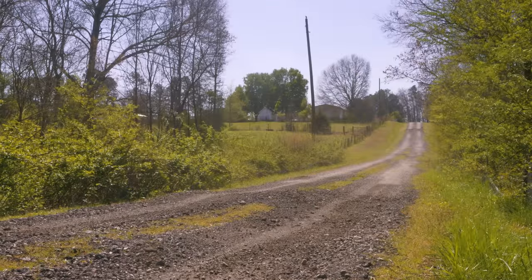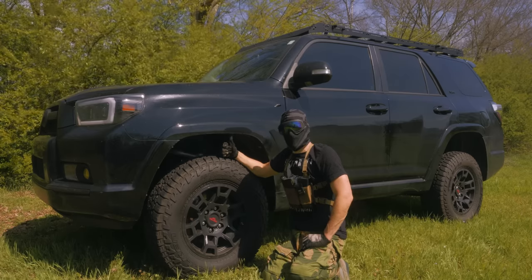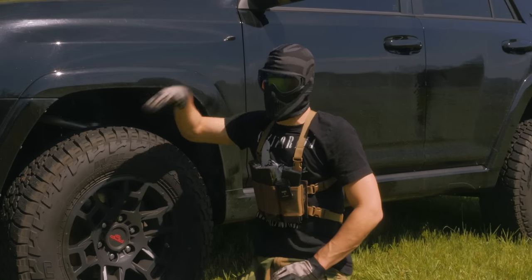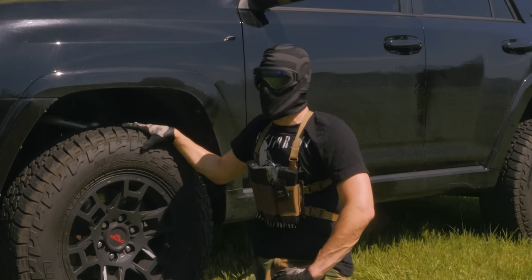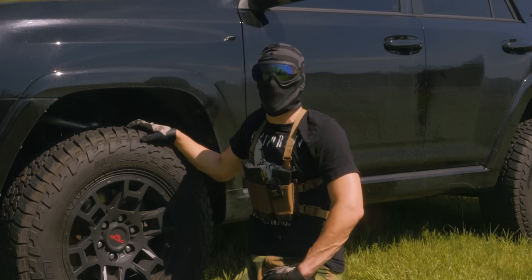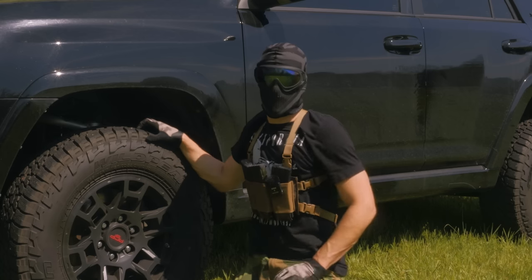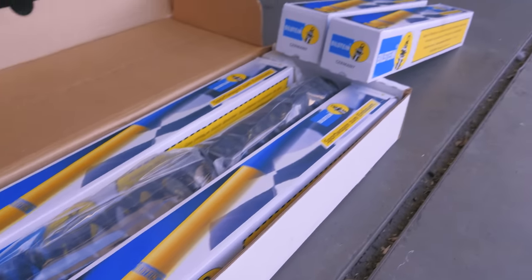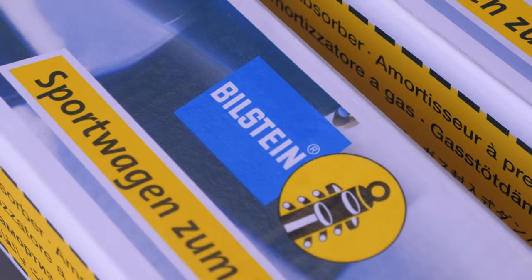Next up, the suspension of this car in stock form sucks, in my opinion. Felt like a boat. It had a ton of nosedive when I braked, and I just wanted something a little stiffer, more capable off-road, and I also wanted to lift the vehicle a bit. So I went with the Bilstein 6112s in front and the Bilstein 5160s in the back.